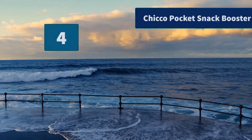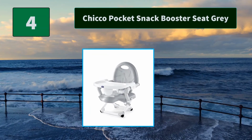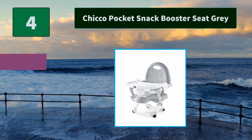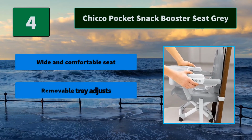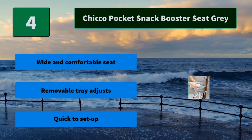Number 4. Chicco Pocket Snack Booster Seat Gray. The convenient carry strap and compact fold make this seat easy to take along to restaurants, on vacation, or to visit family. The Pocket Snack is designed to be used only on dining chairs. Main features: wide and comfortable seat, removable tray adjusts, quick to set up.